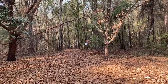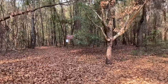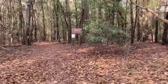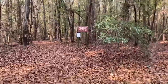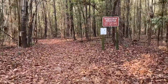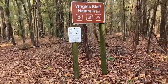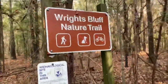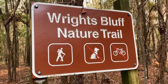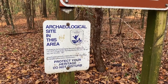At least walk to where the trail starts at, then I'll turn back around. This is Wright's Bluff Nature Trail, and you can hike, but you cannot bring your dog or your bicycle back here. And there's an archaeological site in this area.